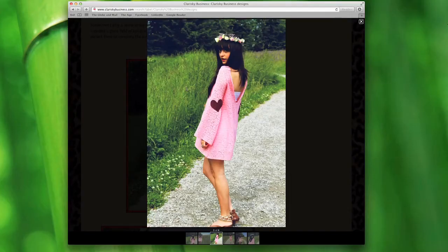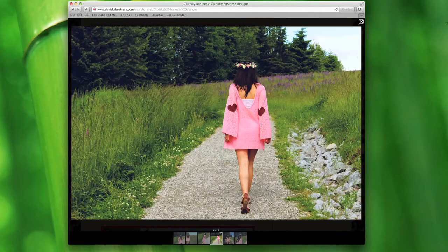I call my line Klarisky Business because my stuff is kind of classy and risky. I want people to see it and say, wow, that's a little bit of a risk, but it's still classy and it's cute. Cutouts and open backs and a little bit shorter skirts, but like I said, still very classy and still cute at the same time.